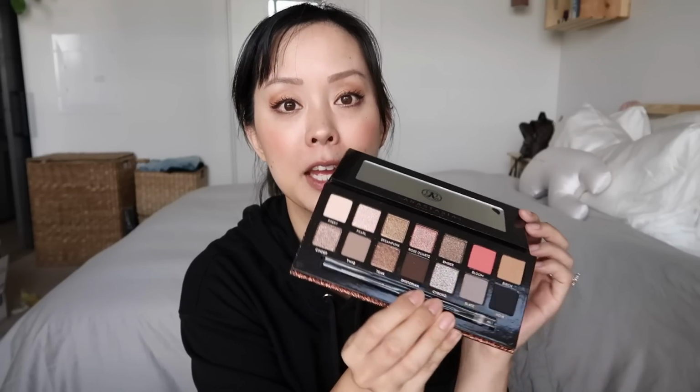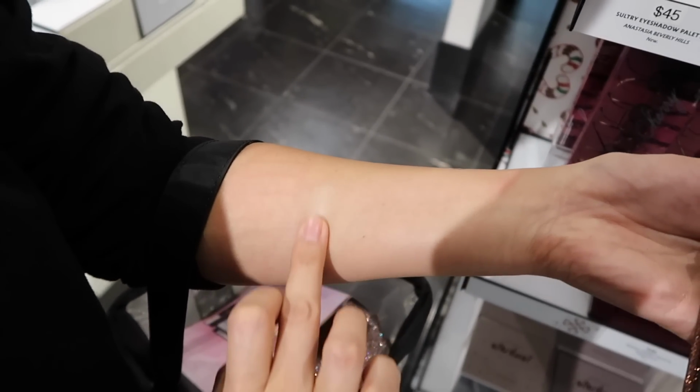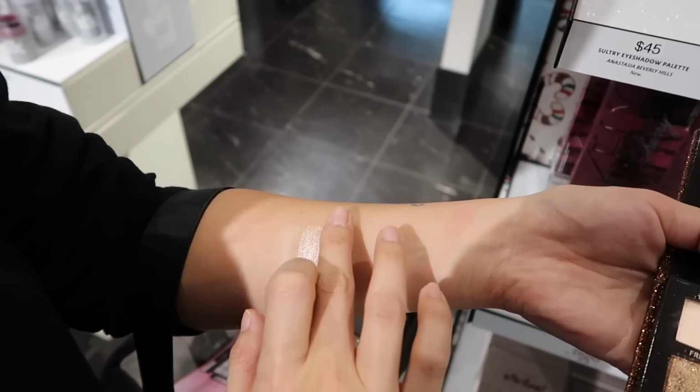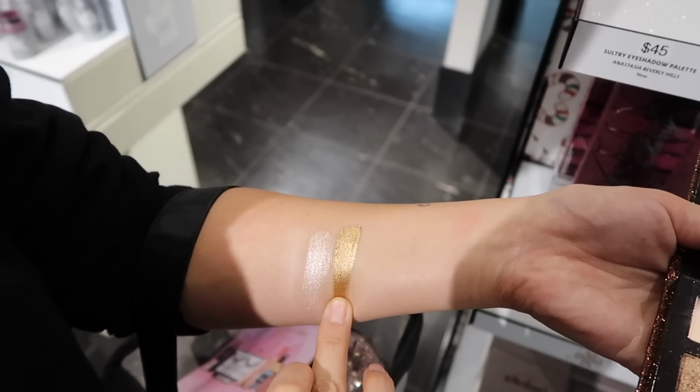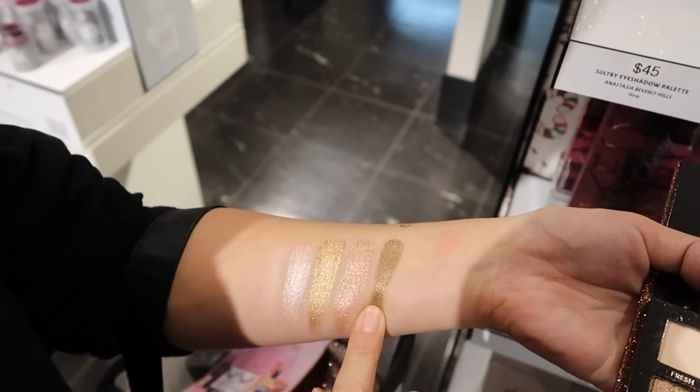So gorgeous. Oh, I hadn't seen it in person until today, and when I went and saw it in person and then I touched it, both Chris and I were like, I cannot believe how beautifully pigmented and how beautifully smooth the swatches were of this palette. I'm not giving this away because it's so pretty. I was actually going to give this to one of my friends who really enjoys wearing eye makeup. You all know those friends.